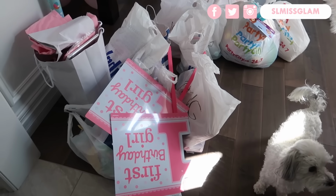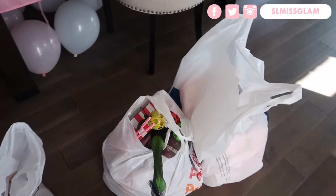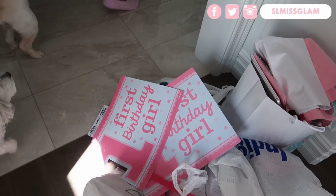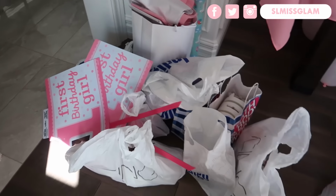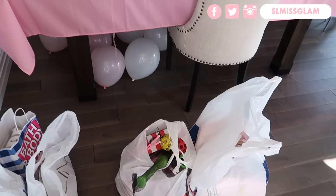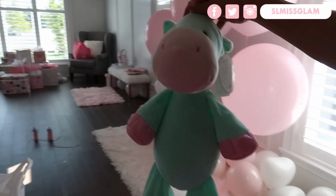Me and my mom just got back and we got lots more goodies. Look at all this stuff. We also got little signs in the front right here. First birthday girl, we got two, so we're gonna put those outside our front door. We went to Icing, we went to Claire's, we went to Bath & Body Works, we went to the party store. Gotta finish decorating. Look at the cute little unicorn my mom found for the girls.